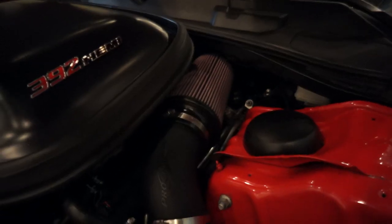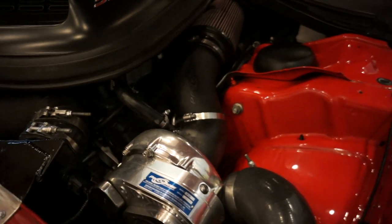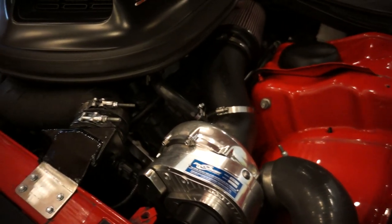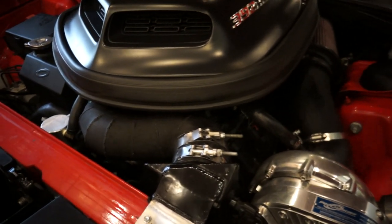Hey, how you doing? I'm Robert Elliott. I drive the Badass Scat. This is a 10-second Scat Pack, and if everything goes right, this will be a 9-second Scat Pack within the next 30 days. This is a 392. She's been forged. She has long tube headers. The cats have been removed. She's running a D1X Pro Charger, the Stage 2 style. She also has a 6.1 intake on it.